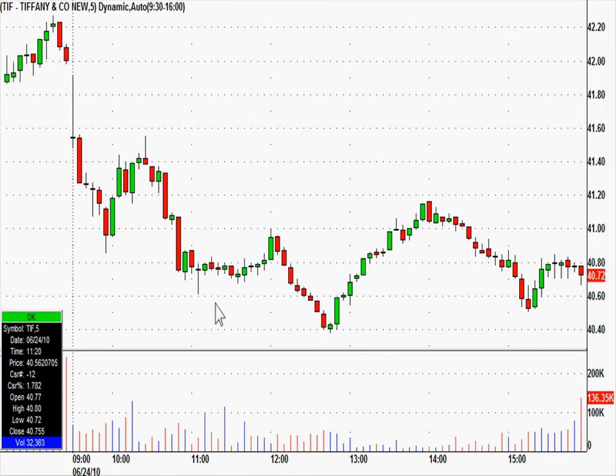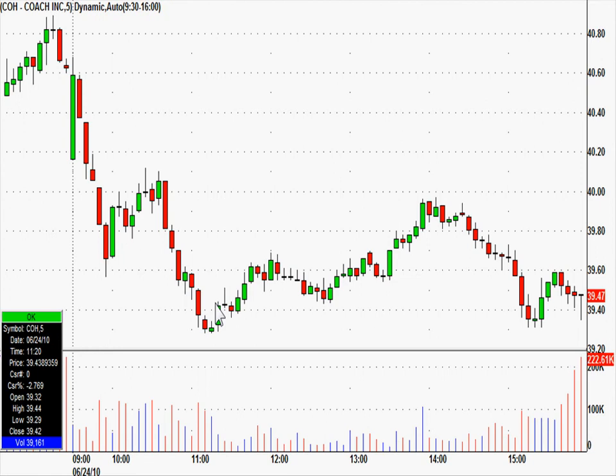Another one today. Coach had another scenario here that met all of the parameters. Again, there's certain things we look for, and when we find them, that's when we'll call out the trade. Coach 39.35 right here, right there was the entry. Worst case stop right here. So we had a 39.35 entry, worst case stop 8 cents below. Stop never gets hit, and it went to 39.87. 52-cent move ultimately from here to here. 52 cents on 8 cents risk.